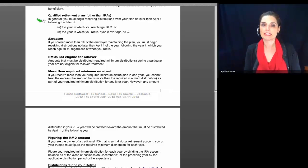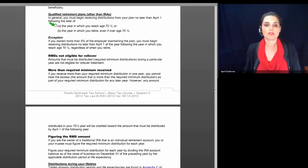Qualified retirement plans other than IRAs. In general, you must begin receiving distributions from your plan no later than April 1st following the later of the year in which you reach age 70.5 or the year in which you retire, even if you are over age 70.5. There is an exception to that rule, though.